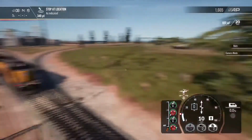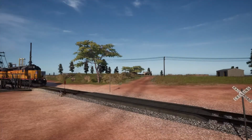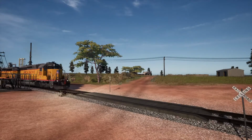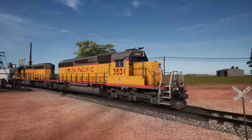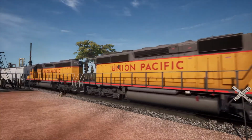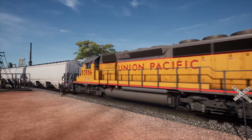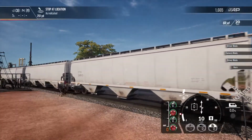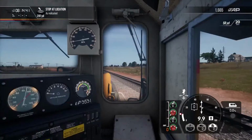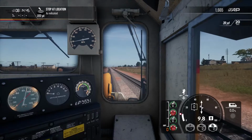Let's get out of the cab, shall we? See it in action. So pretty. Looks so real. Apart from my driving skills.